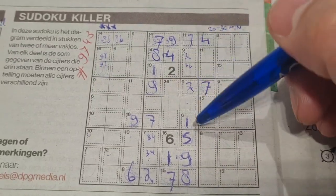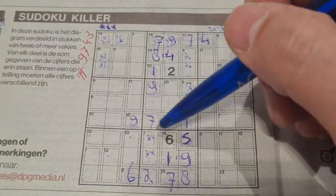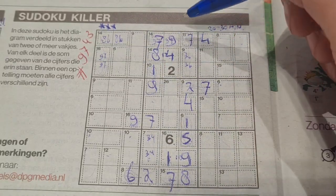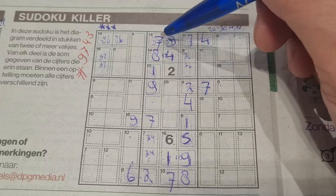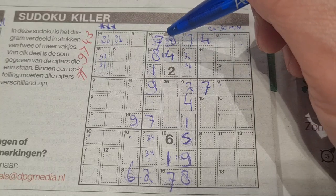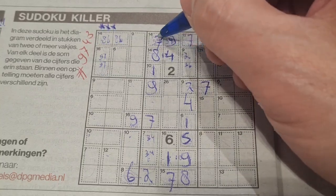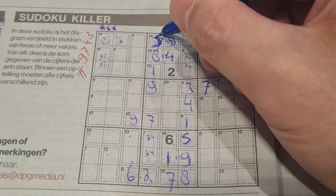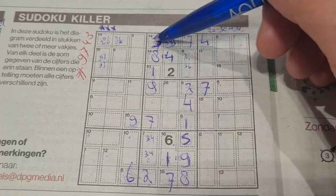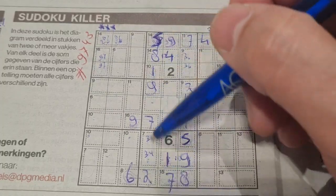One box left now in this column for the numbers 1, 2, 3, 4. 5 is, oh, not 7 and 9. This should be 8 and a 6, or 9 and a 5. Almost made a mistake. 8 and a 6 cannot be here, so 9 and a 5. Okay, one box left in this column for the numbers 1, 2, 3, 4, 5.